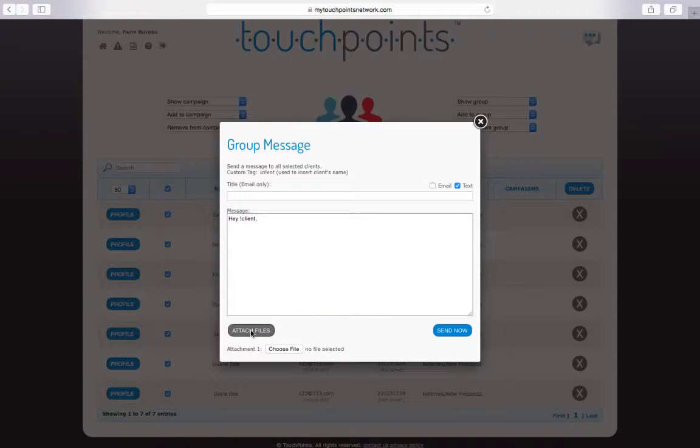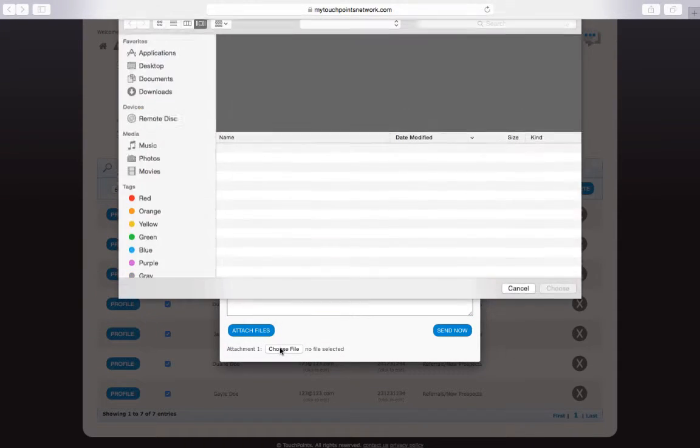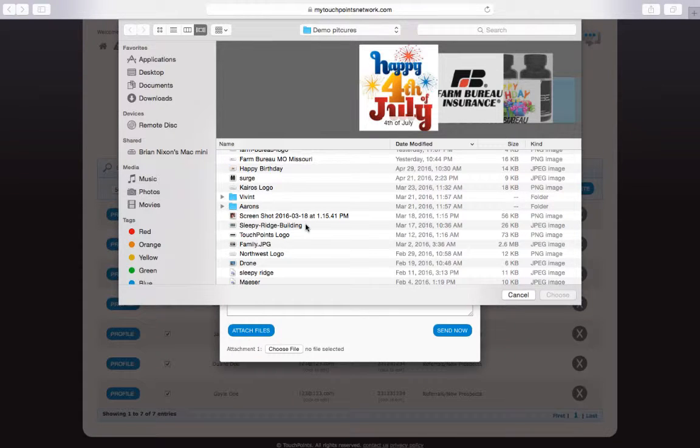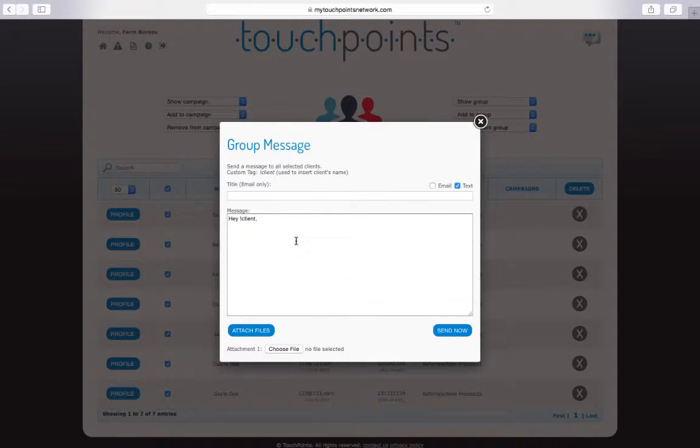I can send attachments through my text, through my emails. I can send birthday cards. I can send PDFs. I can send life application forms. I can even send identification cards for your auto insurance via text. If I'm happy with that message, I hit send now, and again, that will go out to all that you have selected. As far as they're concerned, they're the only ones that will receive this text. It's not some big group message in that everyone sees everyone's response, and again, it's very personalized.